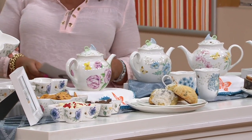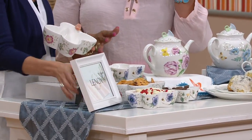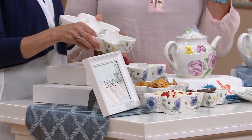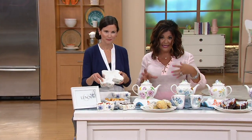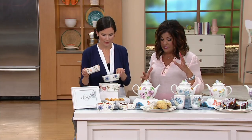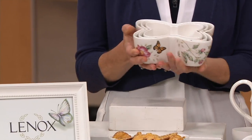We want to talk about, just quickly, this three-piece figural bowl set. It's at a low feature price, and this is on four easy payments of $8.74. This is a big wow, you guys, because on Lenox.com, the identical set is $72. So here you get it for $34.95.